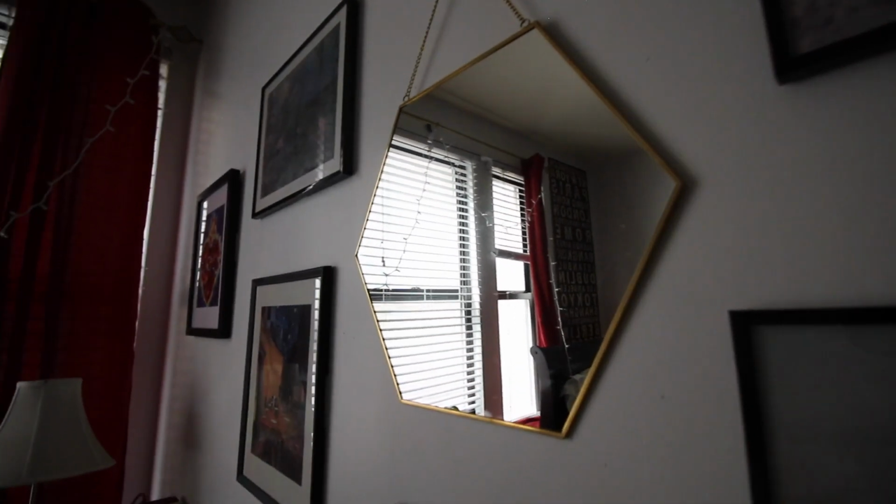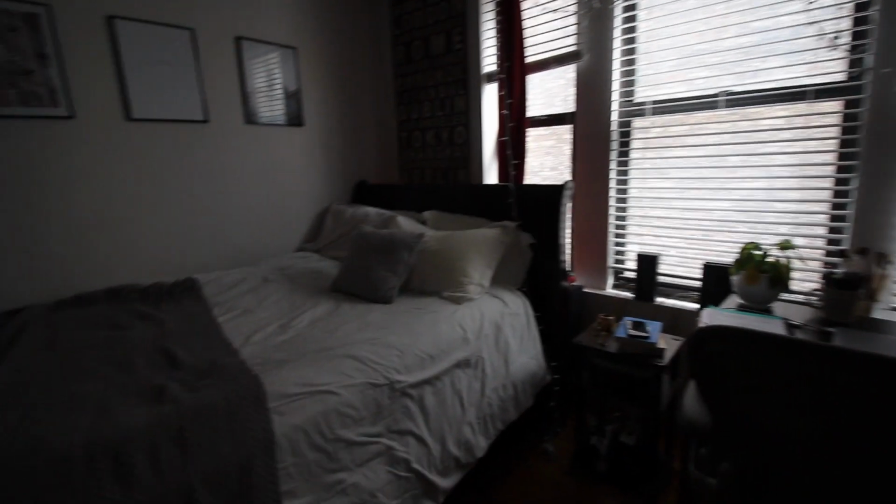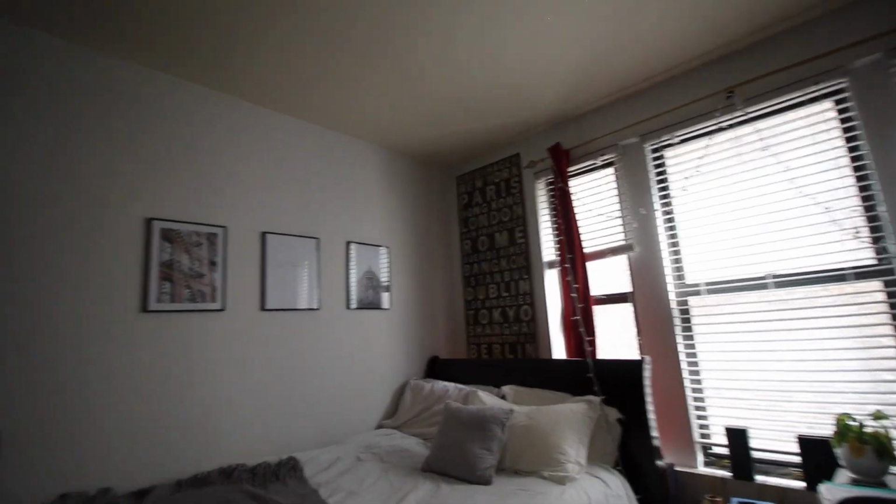In my closet, I like to have this mirror because it kind of bounces the light off, because I don't get a lot of natural light in my room. So any way I can brighten it up, which is why I also got the white duvet cover as well. And I painted my walls white last year, like a brighter white than it was before.